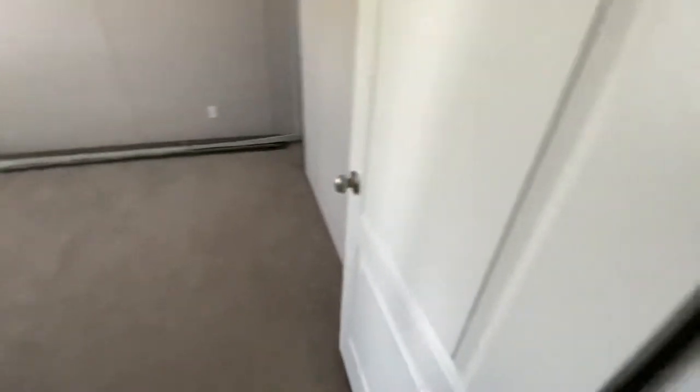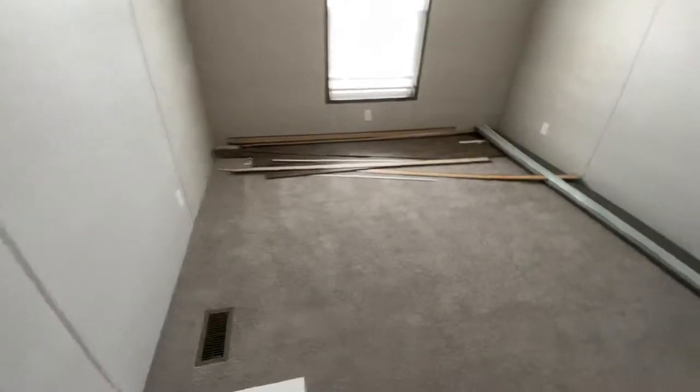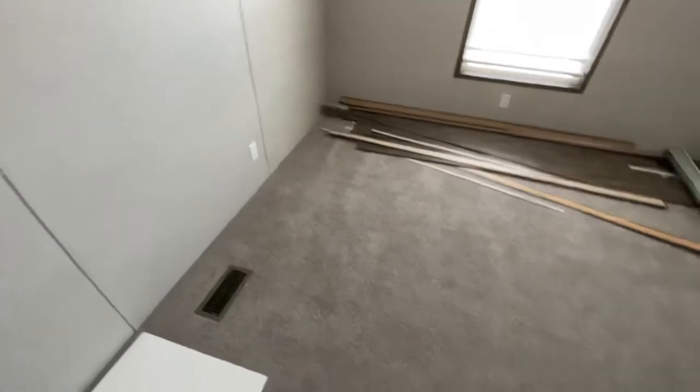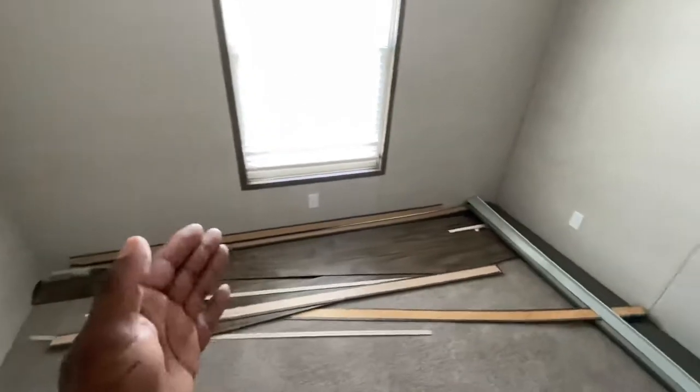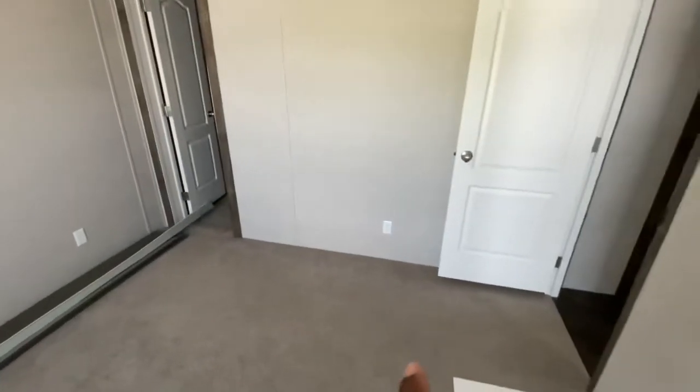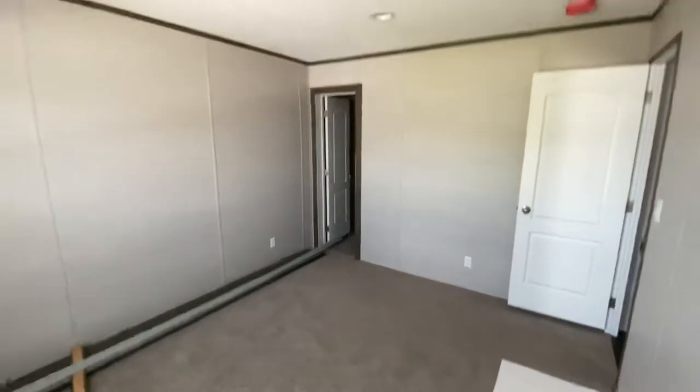Where is the rest of the bathrooms at? Jeez. No more bathroom? All right, so we have a decent sized room. We got some cheap carpet again. We have the vent here. We have an outlet here, two outlets on this wall, and an outlet there. And we have two lights. Don't want to step on anything.